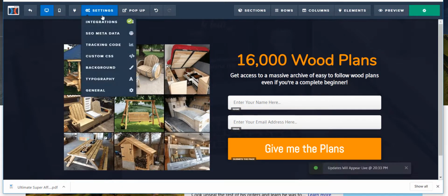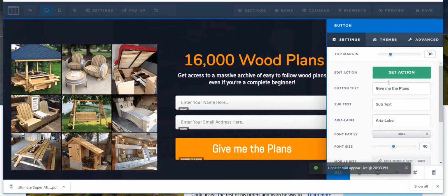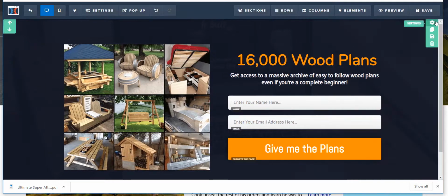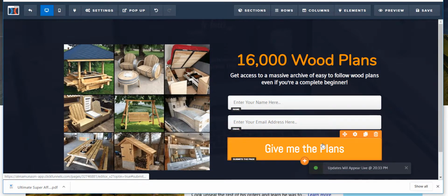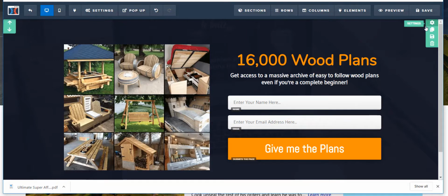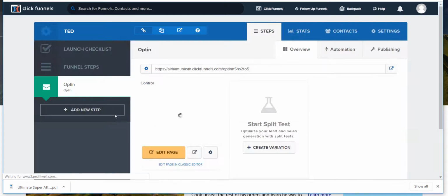Save, right? Now what we need to do is make sure that this button is submitting the page, right? Set action, submits order, submit form. That means what's going to happen is that when someone clicks on this, it's going to submit the form so that you can get their email address so that you can market to them later on, right? As well as send them to the next page, which is going to help us make more money right off the bat. So you come back to the page.